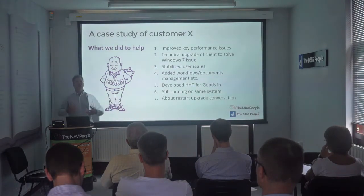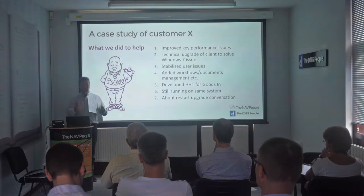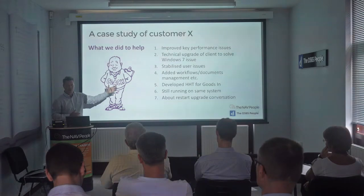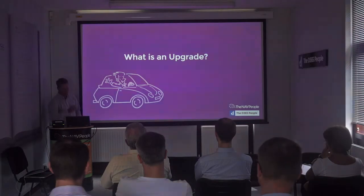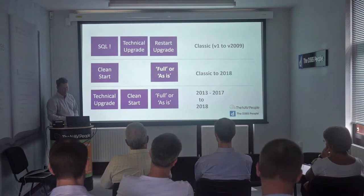Now from a fresh, clean perspective, they're thinking, right, now we might want to rethink upgrading to this brand new, lovely, shiny system. Okay. So it's just a good example of, you know, you don't have to upgrade to solve your problems. And especially when they were told that they had to do it because of that Windows 7 problem. And it's just disingenuous.